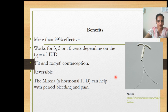Now, how effective is it? It is 99% effective, and it can be kept inside the uterine cavity for any length of time from 3 to 10 years: 3 years, 5 years or 10 years. So again, this is a technique that helps in spacing the children. If somebody does not want to have a baby within 1 or 2 years, or wants to space, then they can go for these kinds of copper Ts. Once it is inserted into the uterine cavity, it can be kept up to 10 years.